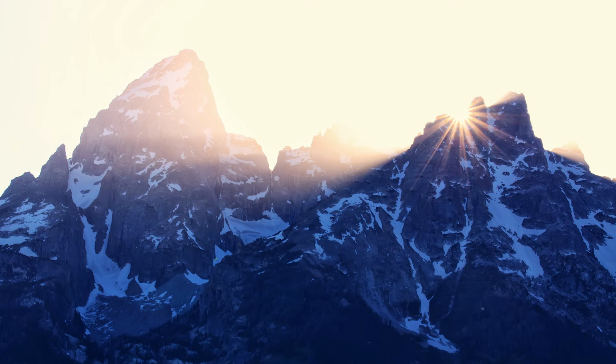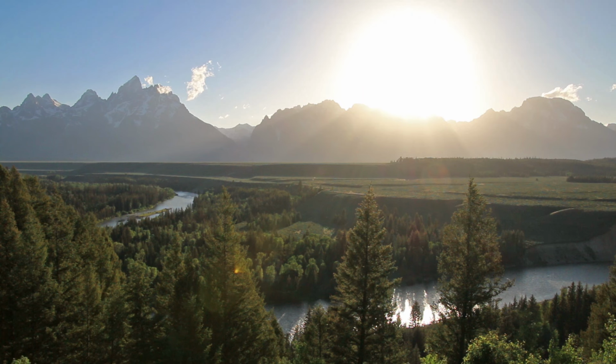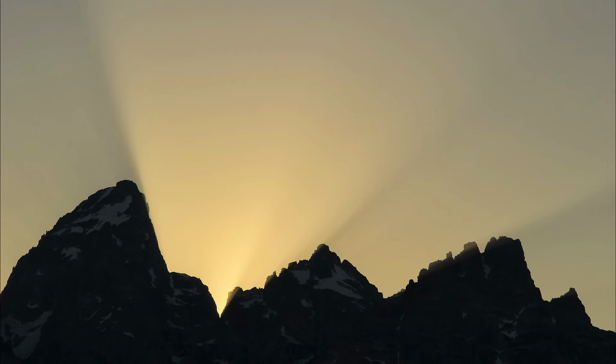The Snake River Overlook could be a morning shot as well, but I always find that there are so many other better morning shots that I end up going to either Schwabacher's Landing or the Mormon Row Barns or Oxbow Bend instead of coming here, and then I save my evenings and I come here to the Snake River Overlook to watch the sunset.